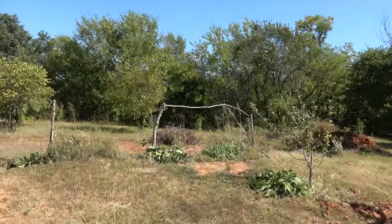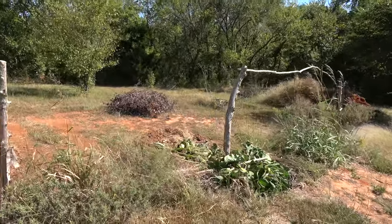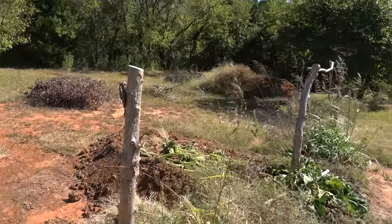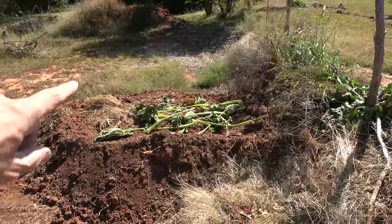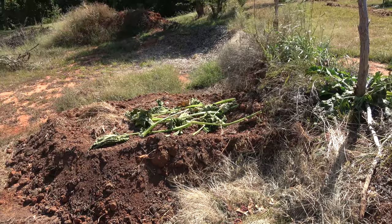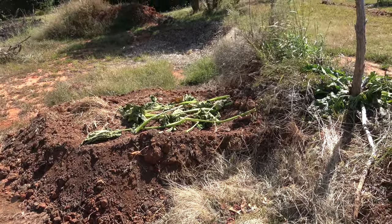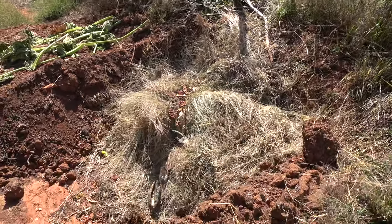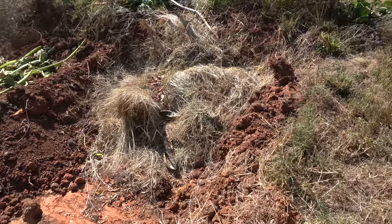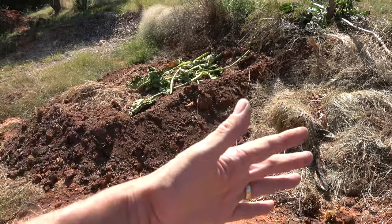So back over here by the compost, I've got a new pile going now, and that's right there. That one was one space over, and I moved it on this way, and so that one's working. I'm gonna put all the garden waste and the next chicken coop clean out right here, and then I'll move that on top of that.